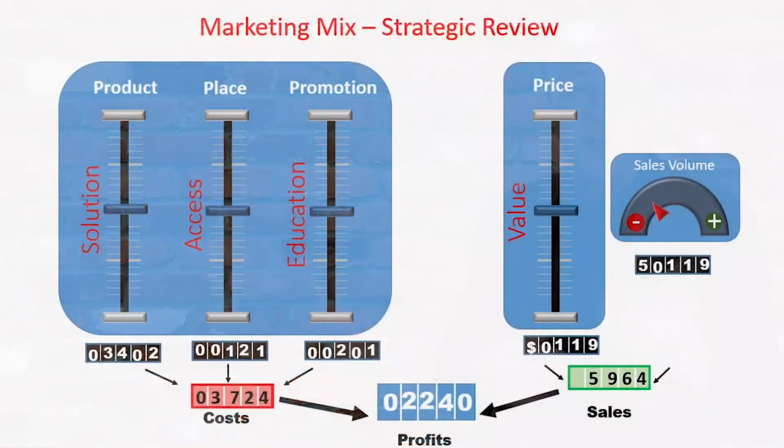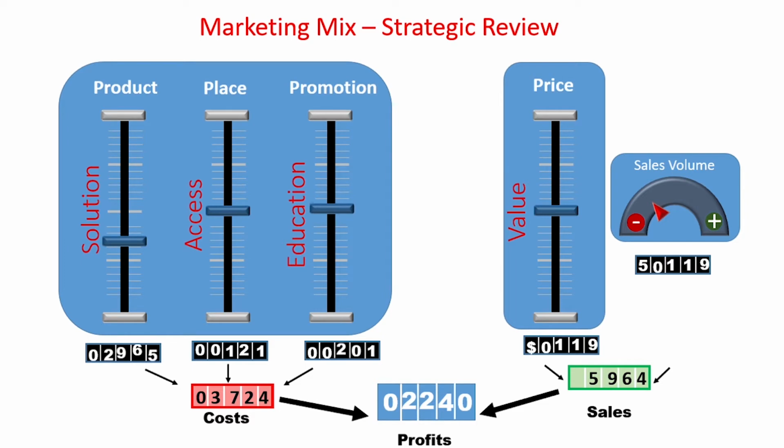In the second example, I'm going to address a scenario I've witnessed many times in my business career. Here's a company that decides it needs to increase its sales volume and feels by lowering the price, more people are going to become interested in their product. To do this, the company typically cuts costs by taking away some of the features of the product and thereby reducing their cost of manufacturing. And at the same time, they still need to increase their promotions to educate the market. And they're going to lower the price, in this case to $99.